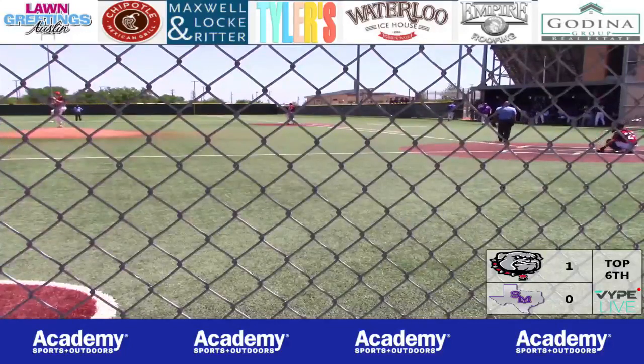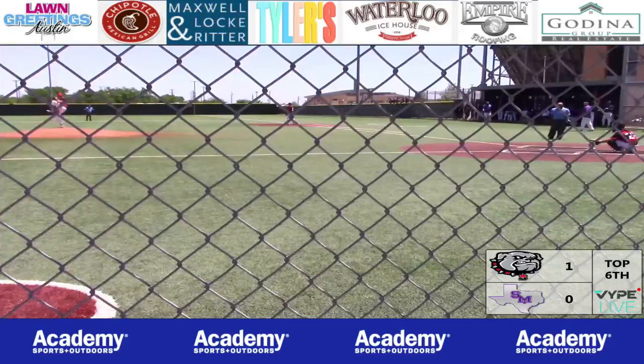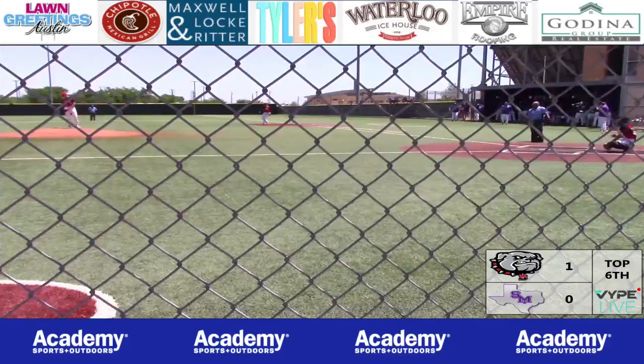So, John Estrada will be set to lead off in the seventh for the Bulldogs. As Colopy is going to be back on the mound. Nope, take that back. It looks like Ryan Corbett is going to be up on the mound for the Bulldogs.